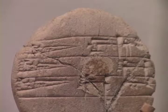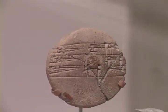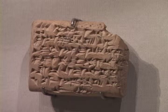The script seems to have been developed for the language that we call Sumerian. So you have to keep in mind a distinction between the script, the writing system, and the language. So just as our alphabet can be used to write a whole bunch of different languages, cuneiform writing was used and modified and adapted to write a whole series of different languages. It seems most likely that it was invented for writing Sumerian, and very quickly it was adapted to write a very differently structured language called Akkadian.